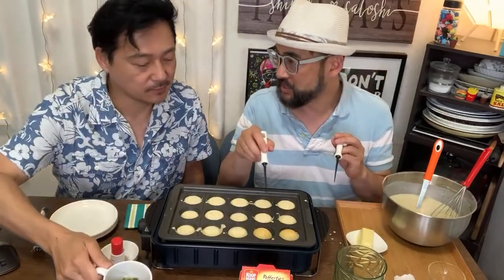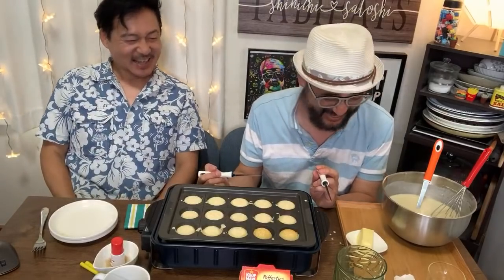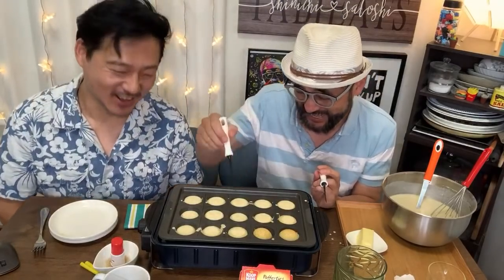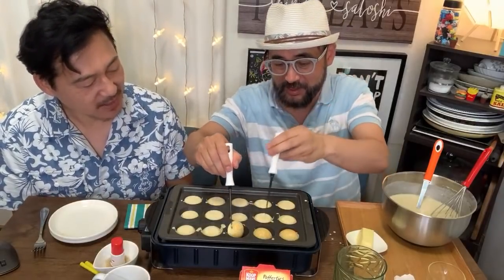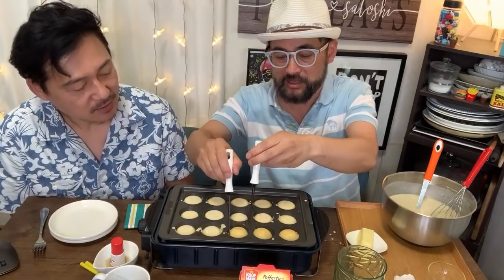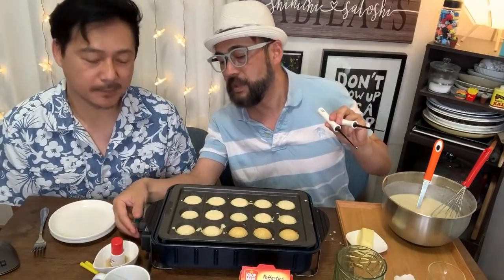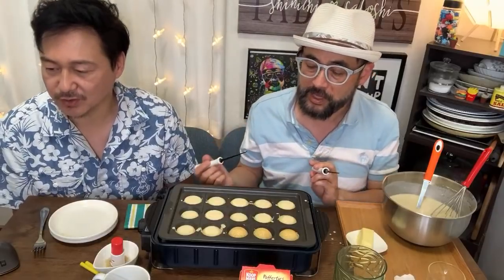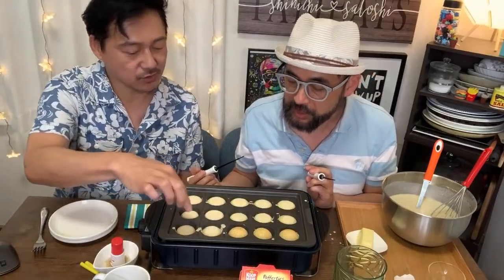If this size is correct, we can make 100. Like 100? We're having Poffertjes all day long. So, is it okay? Yeah, I think so. Not yet. Does it have to be completely cooked before we turn it over? Okay, Tamara said that was perfect. Oh, really? Okay.